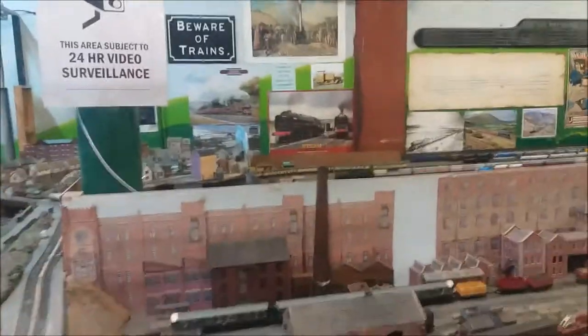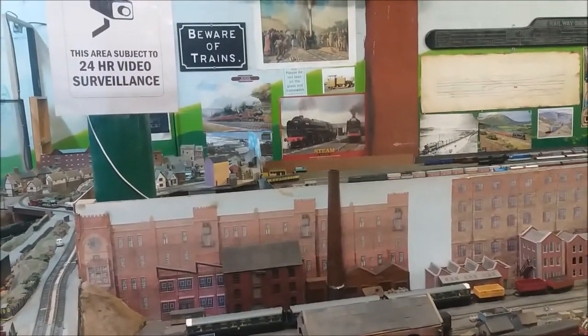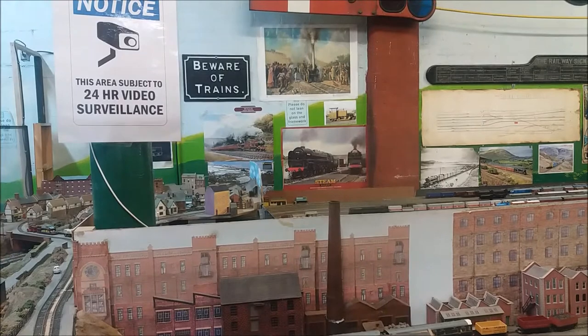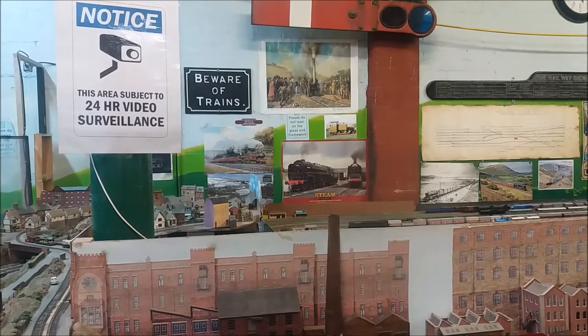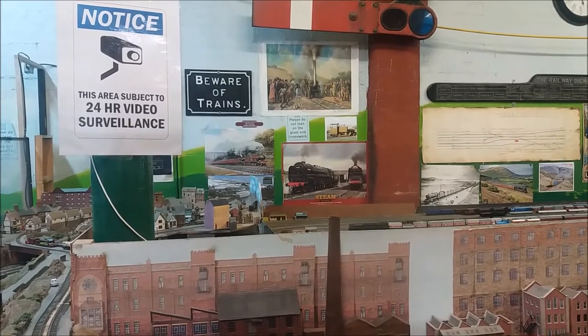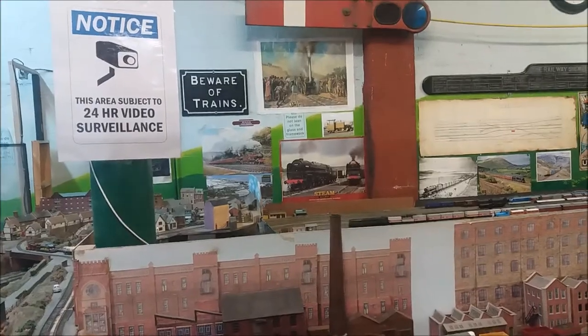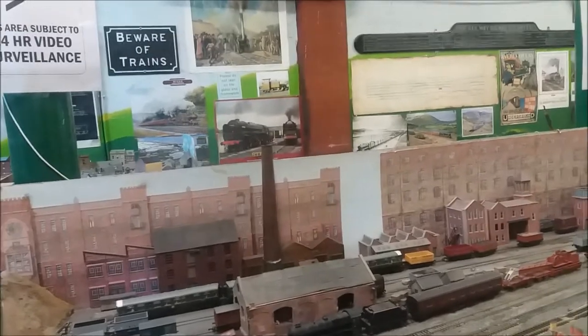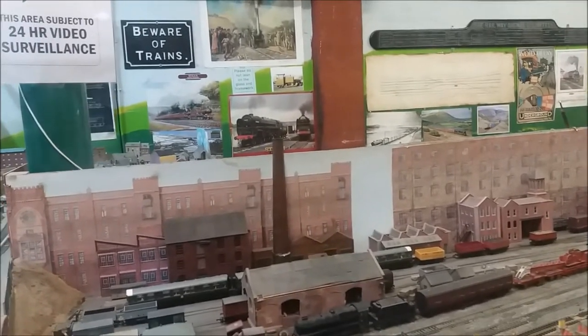Okay, so this one should make smoke come out of the chimney. So if I press that switch, let's watch that chimney. Can't see any yet. Sometimes it takes a little while to warm up. Oh, I can see some wisps of smoke coming out now.